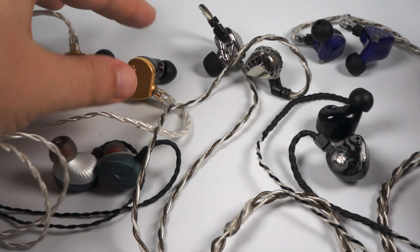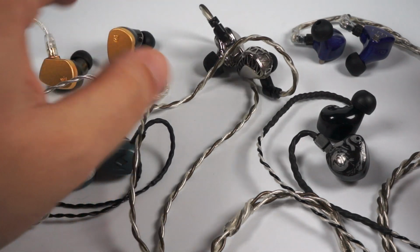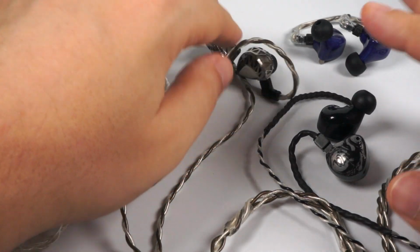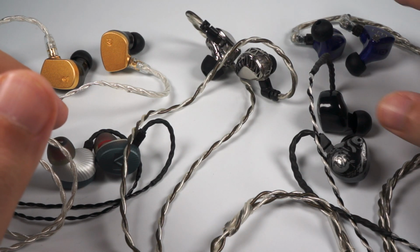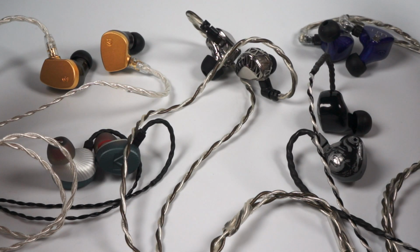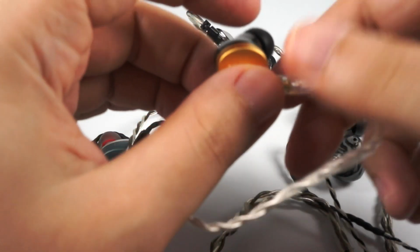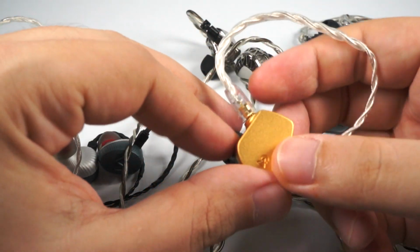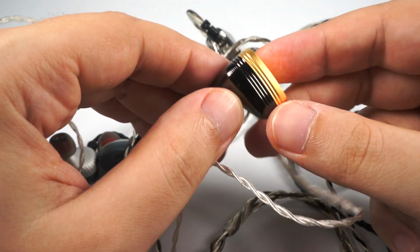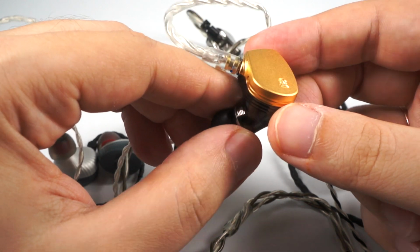So, Campfire Audio Solaris, Noble Audio Kaiser Encore, Unique Melody Maven, also Noble Audio Khan, and Unique Melody Mason V3. Those are the flagship models that I've got, and let's have a closer look. Let's start with the most affordable model, but at the same time it's the most expensive model in the Campfire Audio lineup. It's Solaris, their flagship hybrid in-ear monitors.